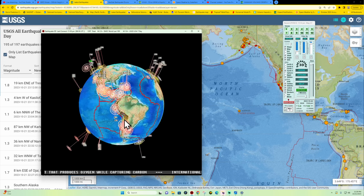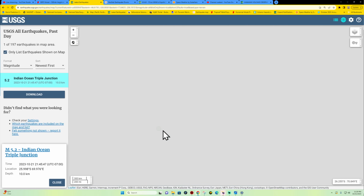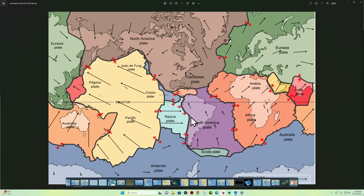Let's go ahead and see what's going on out here across the USGS map as we look at the activity here. There's that 5.2 Indian Ocean triple point junction occurring. That's the boundary, so to speak, of a couple different plates, including, well, let's go ahead and bring this latest map up here. Out here between the Australia plate and the Antarctic plate, and it looks like the Africa plate area. It's going to be this area right around here.